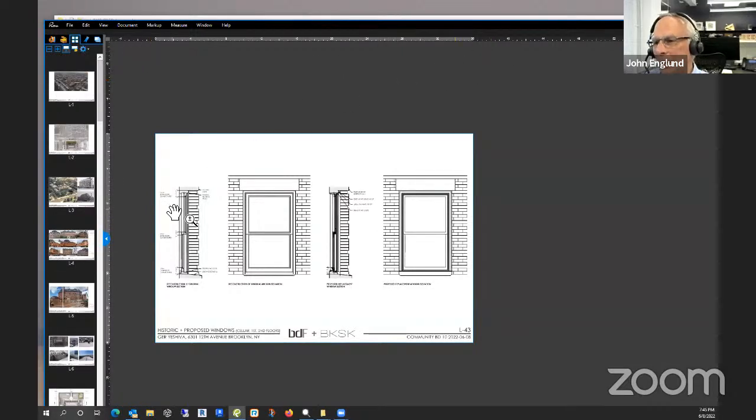And that is a summary of the work that we're proposing for the building. And I think you'll agree that the work is all relatively small scale and doesn't materially affect the appearance of the building from the street. And I hope that you'll find our proposal acceptable.